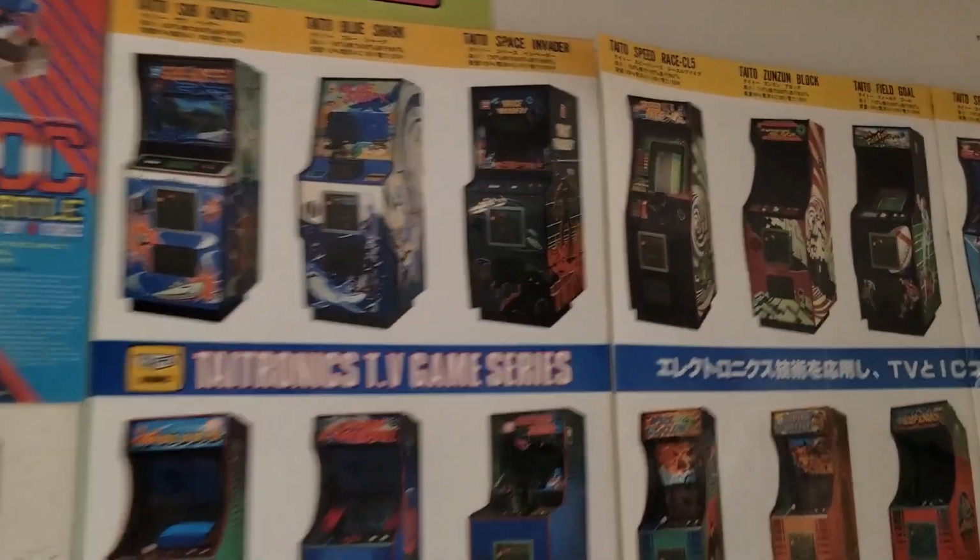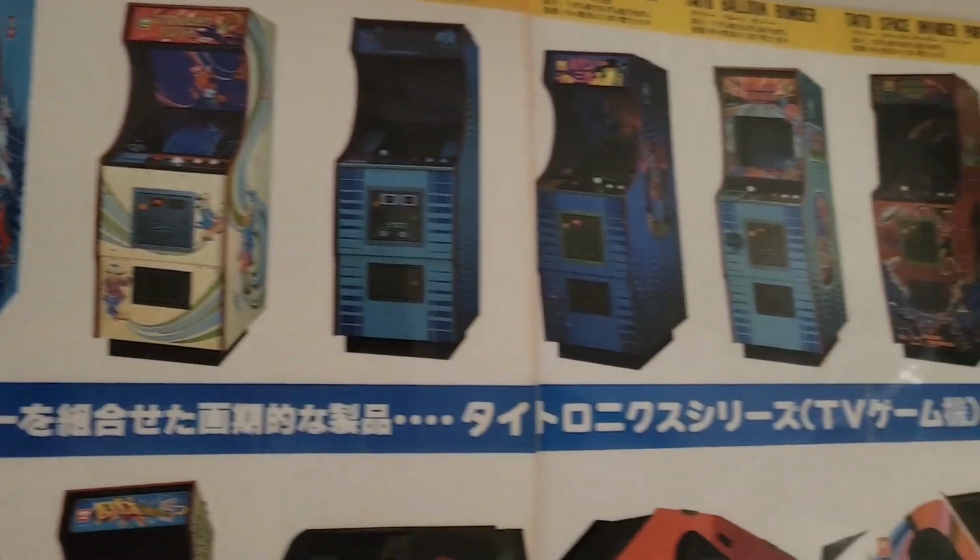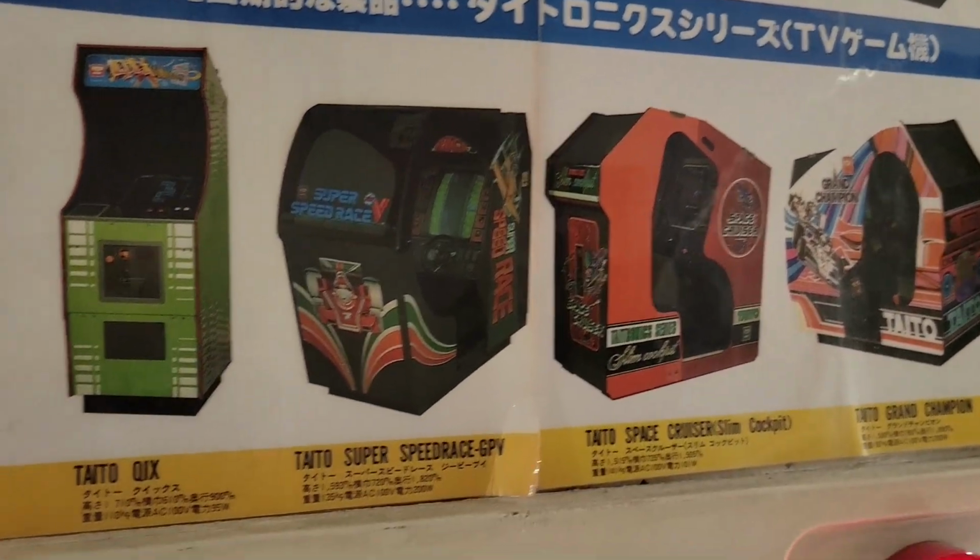This poster that we saw when we were leaving from that arcade had a lot of old arcade cabinets on it. I just thought it was really cool, so I wanted to share that.